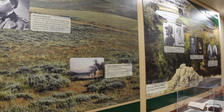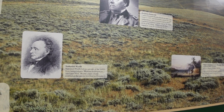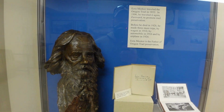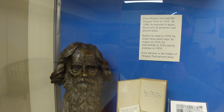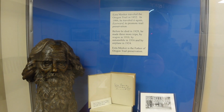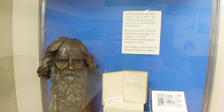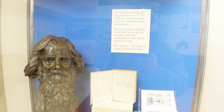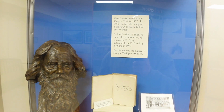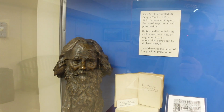Fur trappers. Here is Ezra Meeker. He traveled the Oregon Trail in 1852, and in 1906 he traveled it again eastward to promote trail preservation. Before he died in 1928, he made 3 more trips, by wagon in 1910, by automobile in 1916, and by plane in 1924.